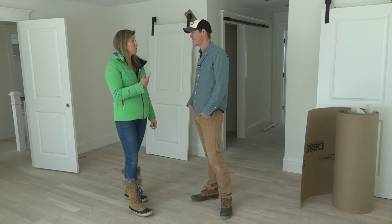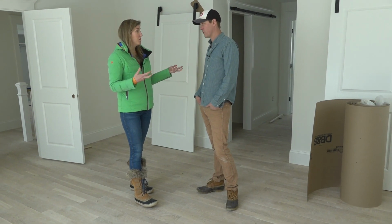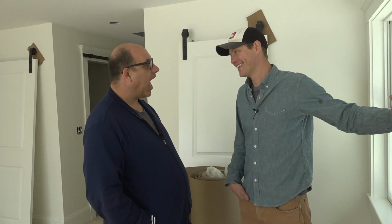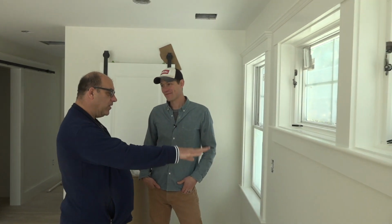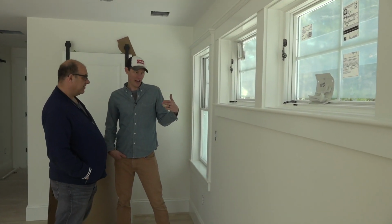You've got 1, 2, 3, 4, 5 windows. How much lighter do you want it? Because remember we had this conversation at Hersey Street, and I was like, you've got to think about the headboard. So let's talk about a high headboard. How restricted do you think we're going to be with the headboard? Very restricted. And you already knew that. I knew that.